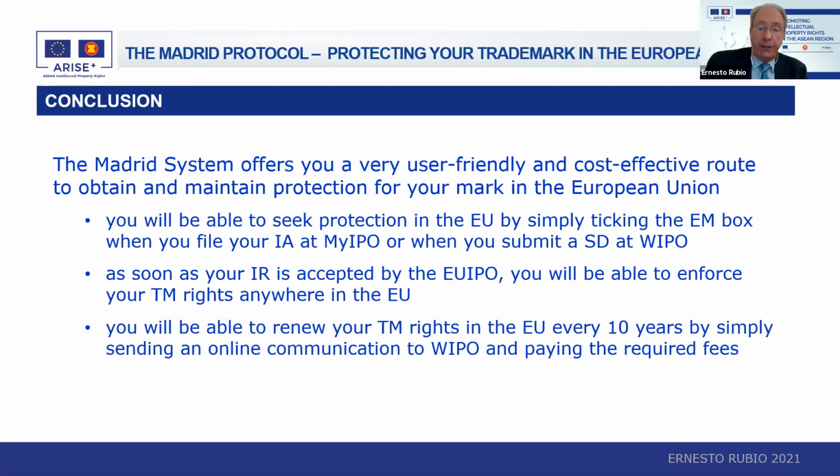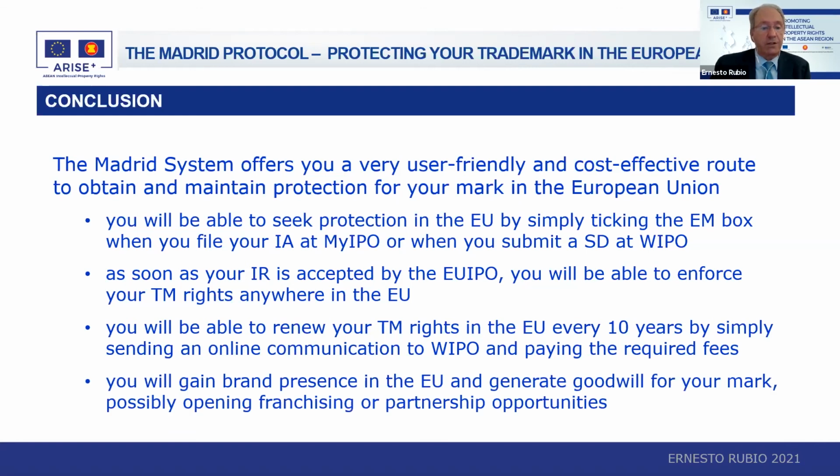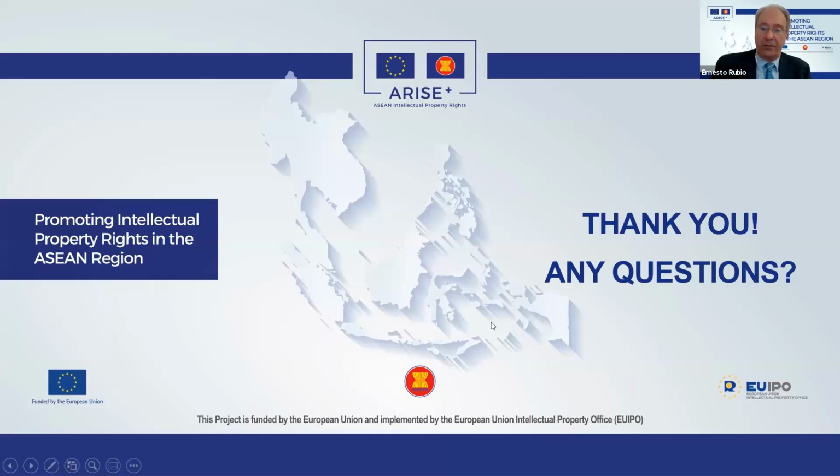You will be able to renew your trademark rights in the European Union every 10 years by simply sending an online communication to WIPO and paying the required fees, which are the same fees as for an application, as I mentioned earlier. And you will certainly gain brand presence in the European Union, and you will be generating goodwill for your mark and possibly opening franchising or partnership opportunities. So I would encourage you to use the Madrid system to get protection for your mark in the European Union as a whole. And I will now be available for questions that you may have.